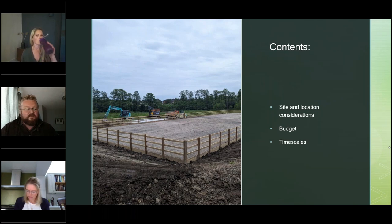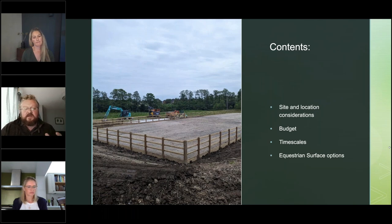Then we're going to briefly talk about time scales, just to give an idea of what you should expect an equestrian build to take. Obviously it varies massively. And finally, the equestrian surface options. So they include what we offer and then other people in the industry. Not everybody offers the same. A lot of people offer the same but call them different things.